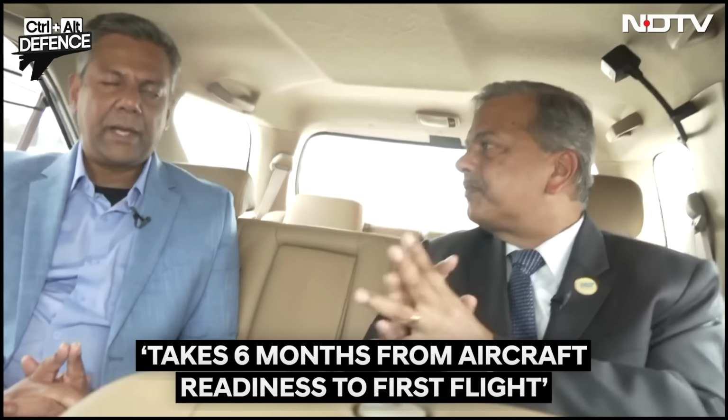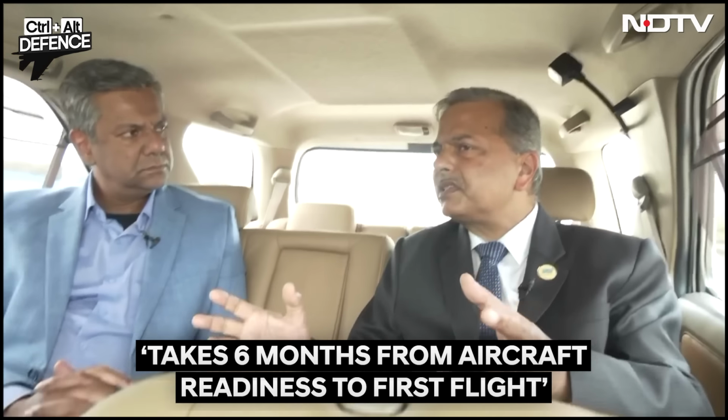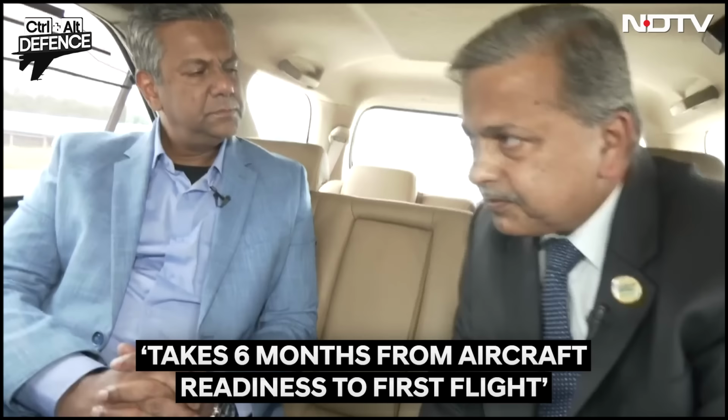These are production aircraft where most of the systems are done, you have a lot of what are called RFTs. You do the tests, and then you clear it for flight. But when you're doing the aircraft for the first time, there are huge question marks. So every single test, you would have some surprises.